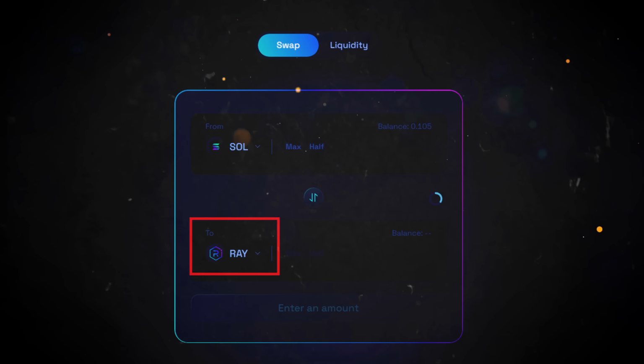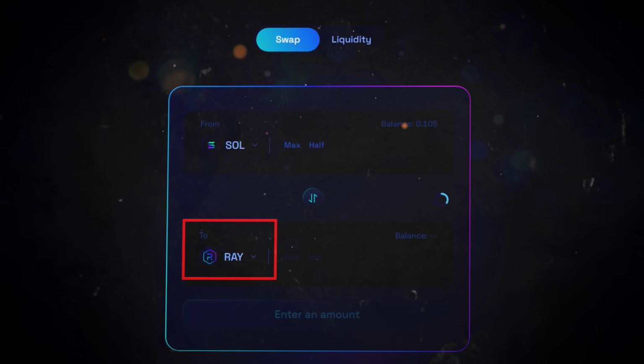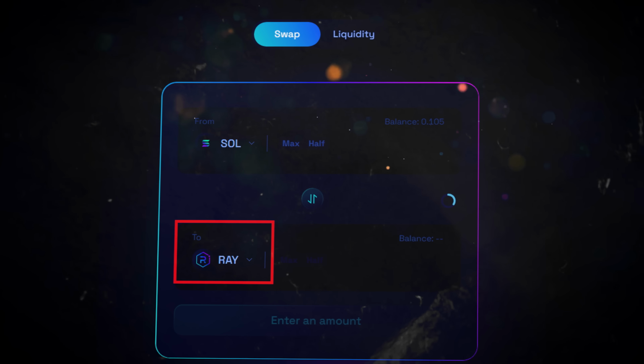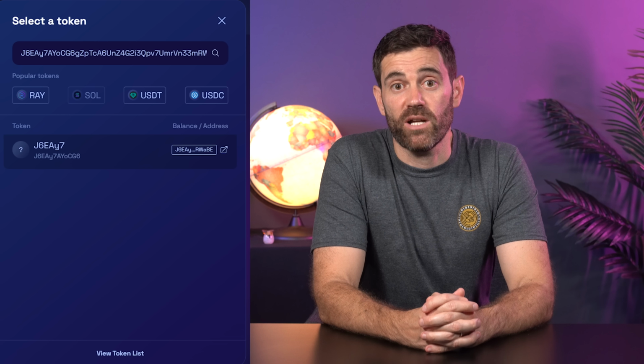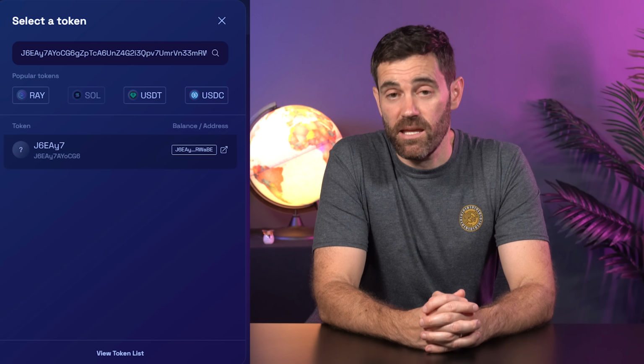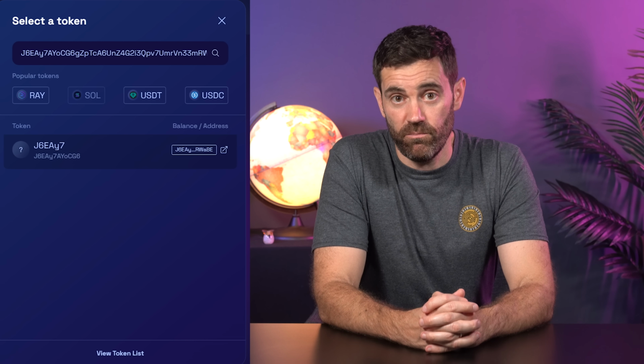If you're certain what you've copied is correct, then go back to the swap page on Raydium and click on the Swap To option. This will open up a search bar that lets you look for tokens based on their name or their contract address. Paste the contract address you copied. You'll probably get a result that looks like this: the token, but without an image or ticker name, just the CA. Click on the token.